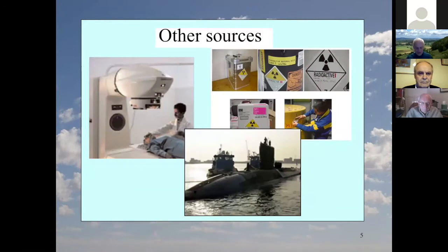And then we go on to other sources. We have nuclear propulsion submarines, nuclear weapons manufacture, isotope manufacture, and sealed sources used in medicine, industry, research, and so on. And not only do these sources help us cure and detect cancers and the like, but they're also absolutely essential to safety. So you wouldn't want to get on an airplane where the undercarriage hadn't been examined for flaws by X-rays. So that gives you a kind of spread of the kinds of waste there are. These other sources are a small fraction of the overall inventory, but they do contain some wastes that are quite difficult to deal with.